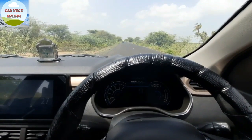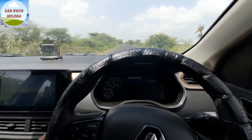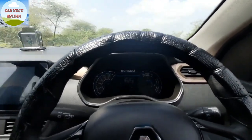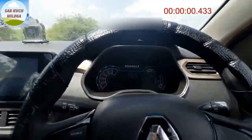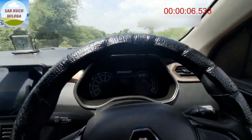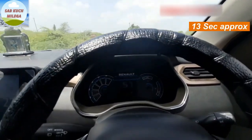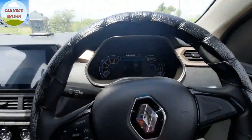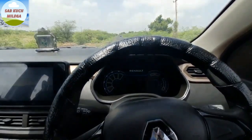I'm going to do a 0 to 100 speed test in this RXT CVT. Let's do 0 to 100 in eco mode. 1, 2, 3, go!